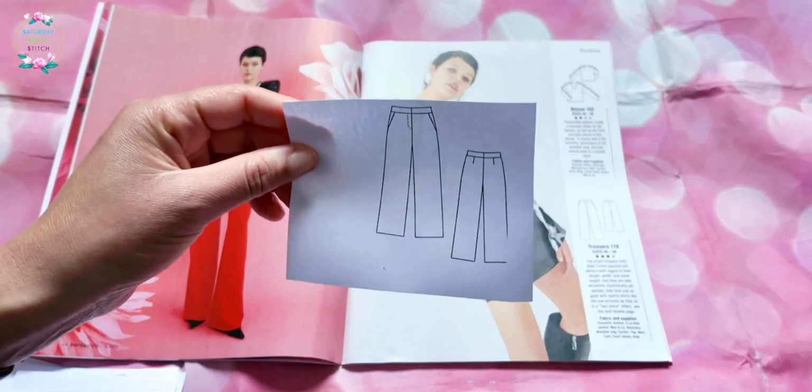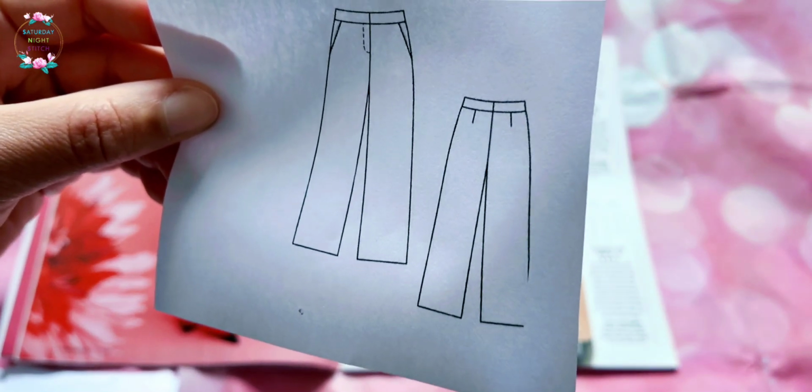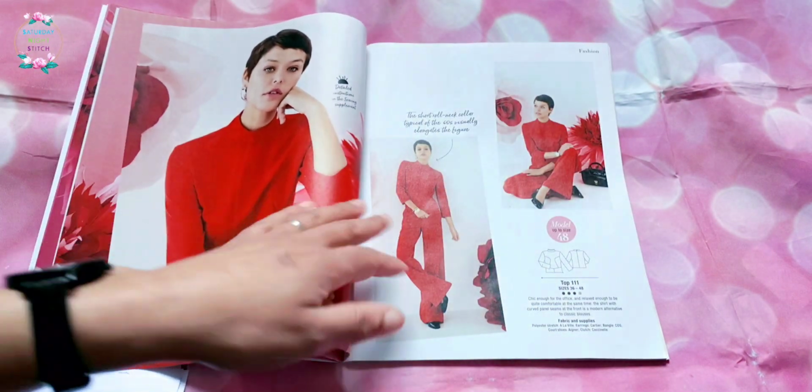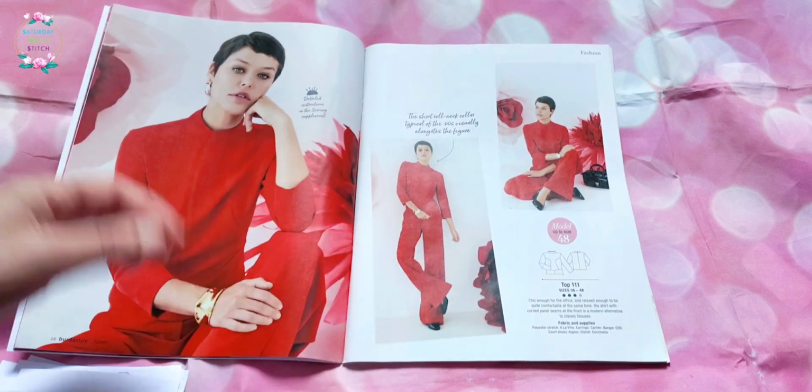And then we've got some red trousers here. Very simple hip yoke with a contoured waist. You can never go wrong with wide leg trousers. Honestly, they're a great staple for a capsule wardrobe.